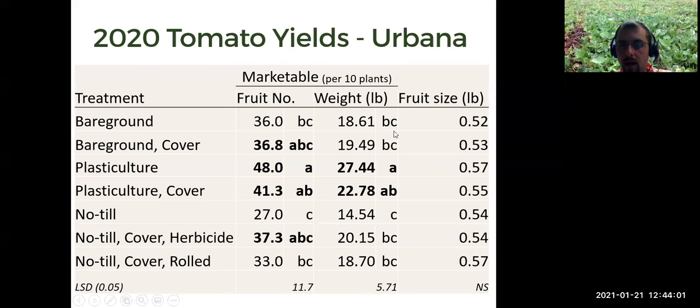Fruit weight, the story is fairly similar. Again, plasticulture gave us our weights in the highest range, but our plasticulture treatments, especially our plasticulture with cover, weren't really different from any of our Bareground or our no-till that had a cover crop in it.